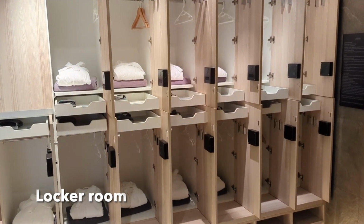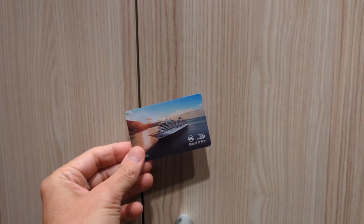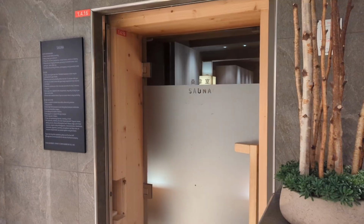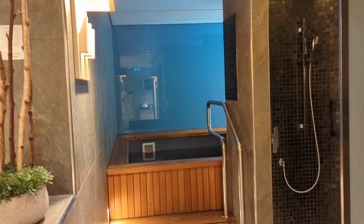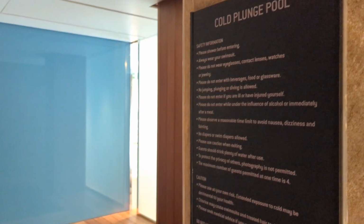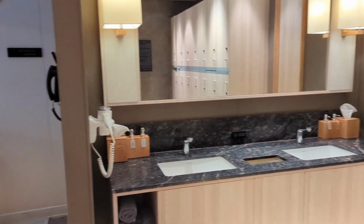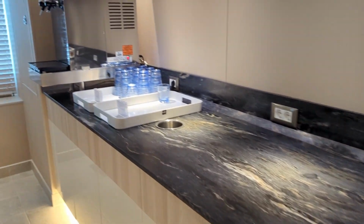The locker rooms offer lockers with plush robes, towels, slippers, and good space to organize your items. Both the men's and women's rooms have the same layout, with a sauna, cold plunge pool, and a range of amenities, such as a bathing suit dryer, fresh water station, and a small lounge area.